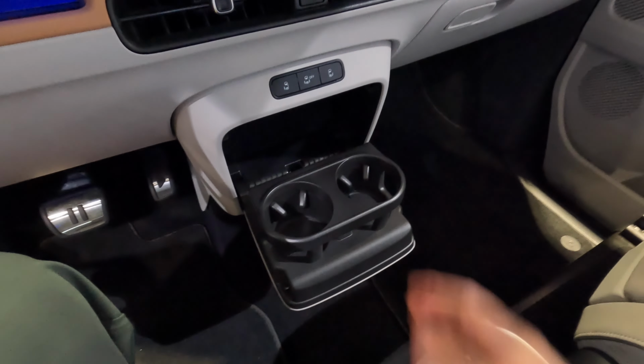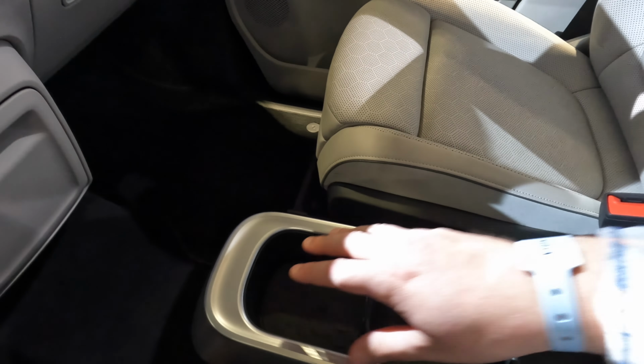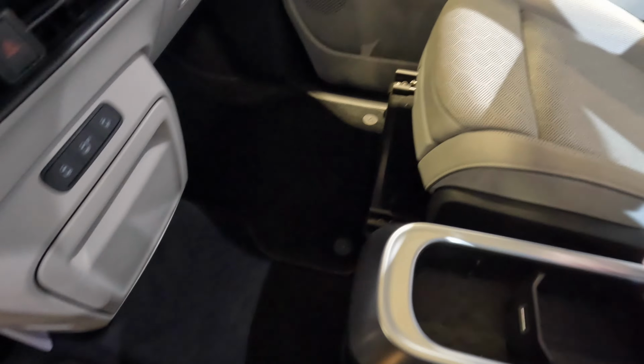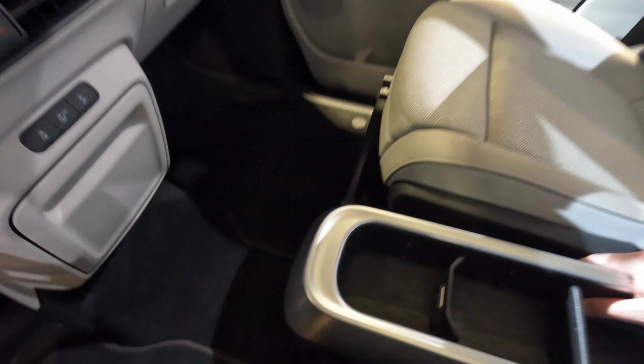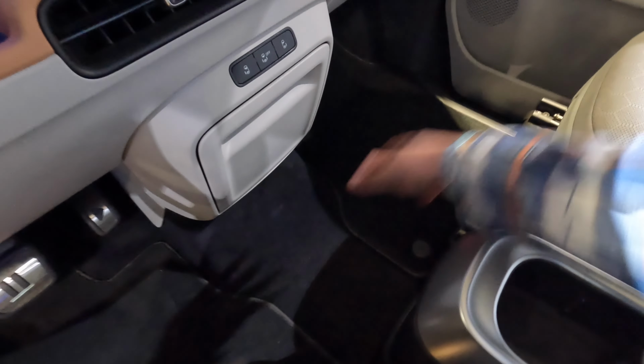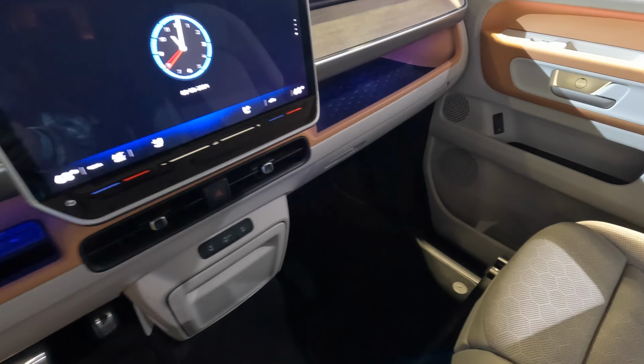Down here we have more cup holders. Can never have enough cup holders, it seems like, which then frees up this right here to have miscellaneous things. Looks like the center console does move if you need it to. I also wish there was a little tray right here to kind of hold things from moving around from side to side. But either way, very nice airy cabin.